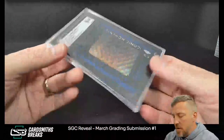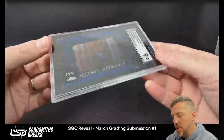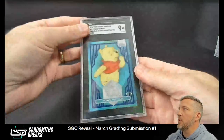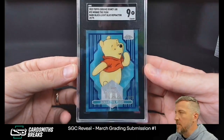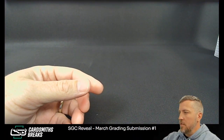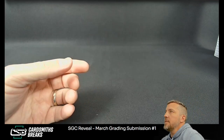Let's see. Still more. Walking on Air, Iconic Moments to 23 got a 9. Oh, Winnie the Pooh. Dark blue and light blue refractor got a 9, number to 75. Oh, bother.